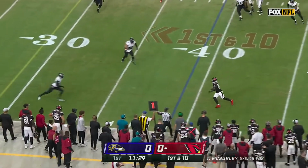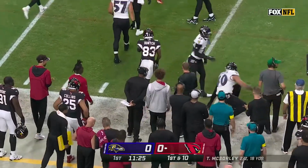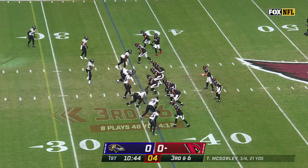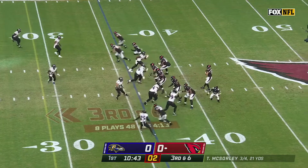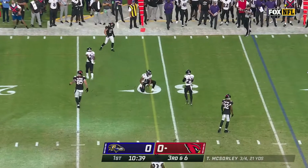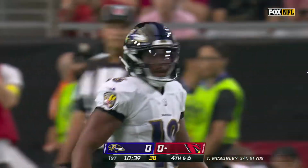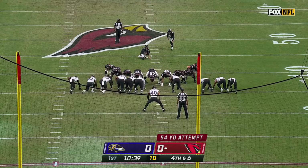McSorley going to get it out to George in some space. Let him shake and move, and he gets down to the 35. You know, he didn't dive too hard into it, but he said they're a lot more similar than maybe people give him credit for. McSorley, pressure up the middle, floats it high, and that could have been intercepted, but it's incomplete, as Kyle Fuller was the nearest Raven. Got to settle for a long field goal.